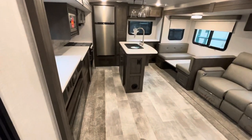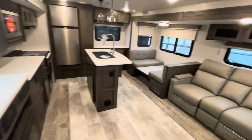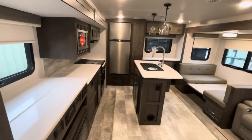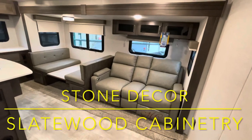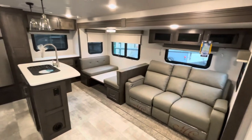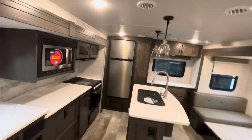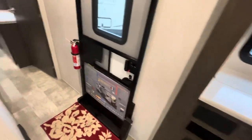All right, guys, as soon as you walk in, looking towards the back, kind of your rear kitchen, opposing slides, you're looking at the stone decor, islands, 12-volt fridge, your side hallway going up to the master bedroom.